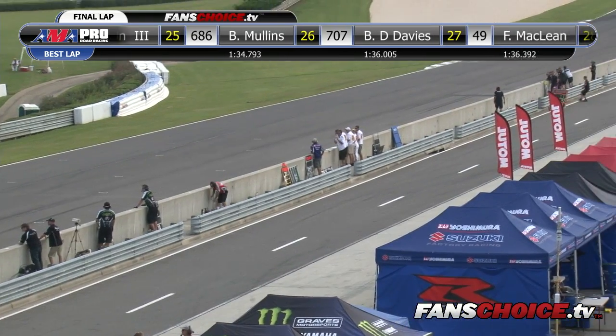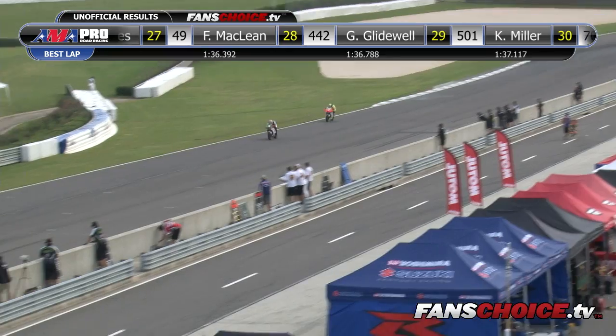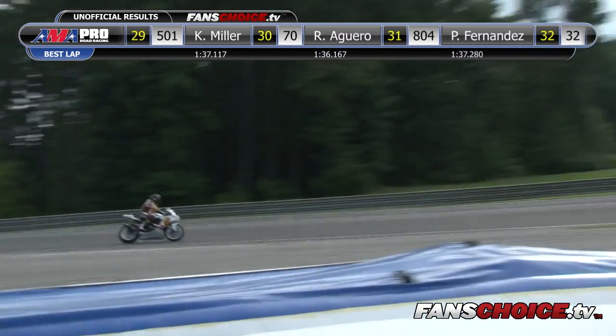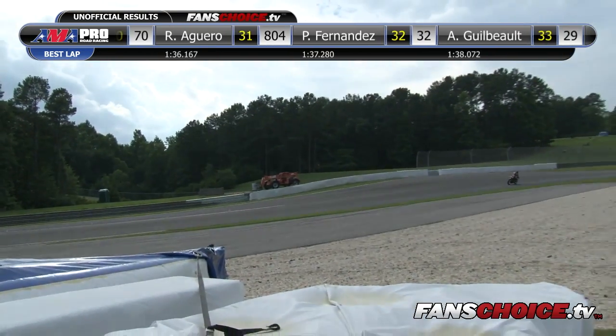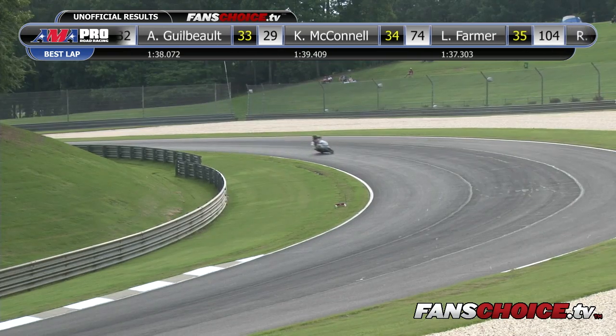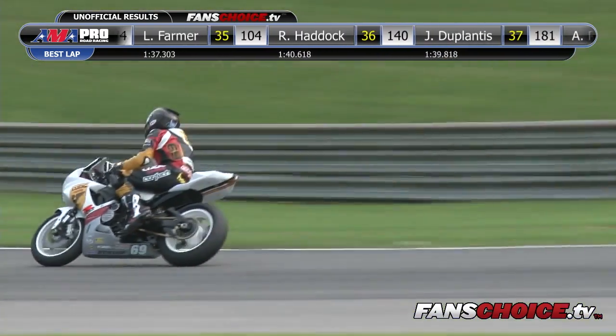Here's your race winner for the final time across the stripe. Hayden Gillum pumps a fist in the air. Here's your battle for second, and it is going to be age and experience over youth and enthusiasm as Dustin Dominguez will take the 2 spot, and the 51 of Caleb DeCarroll will certainly not have anything to hang his head about. Scott, he rode brilliantly this afternoon, really.